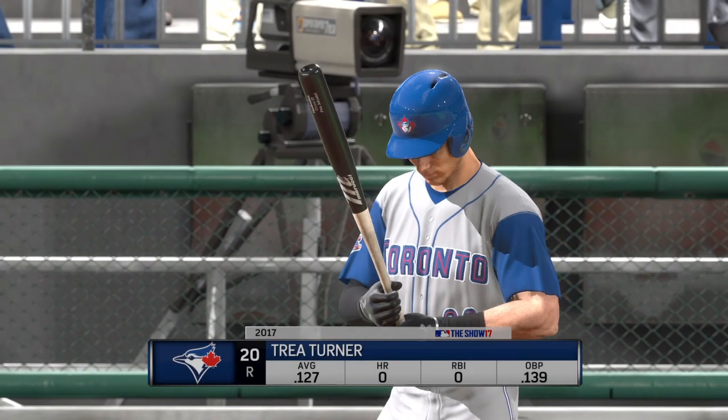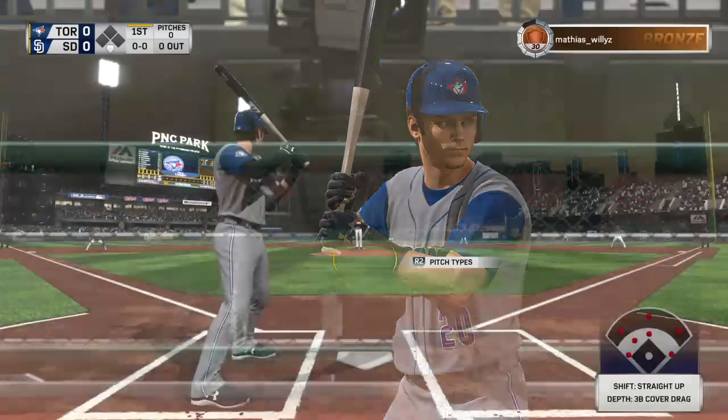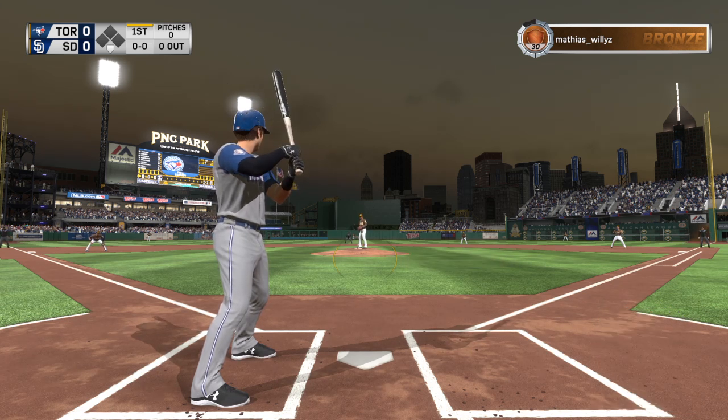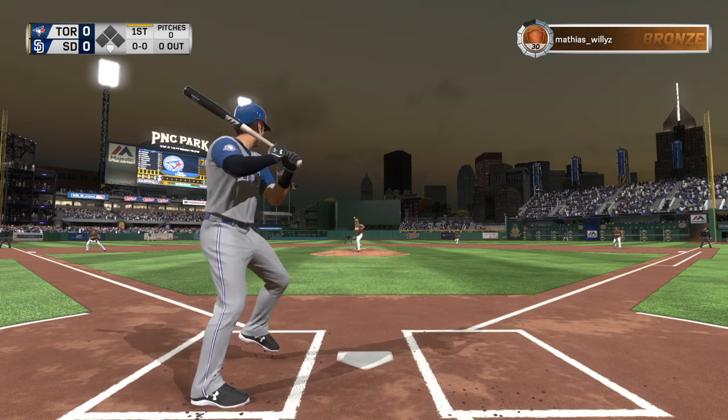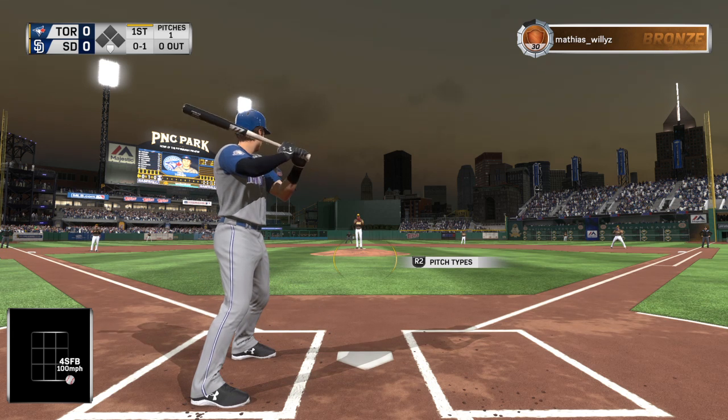The speedy Trea Turner digs in now. And we are set for baseball here this evening. Shortstop, Trea Turner. And the first pitch of the ball game here is taken for a called strike one.